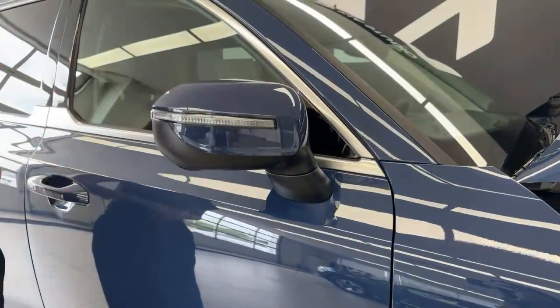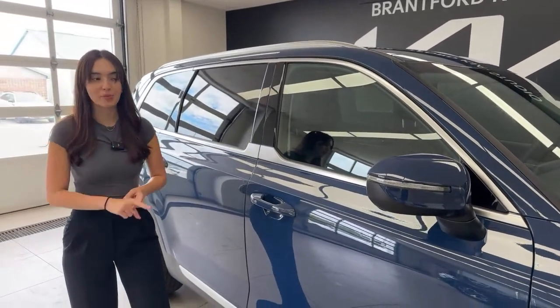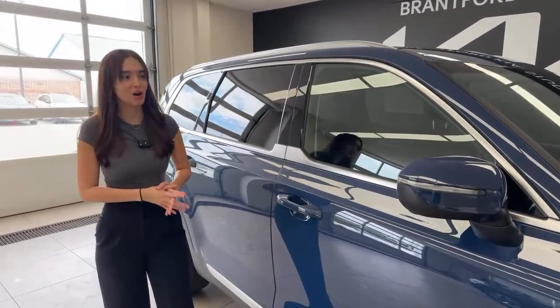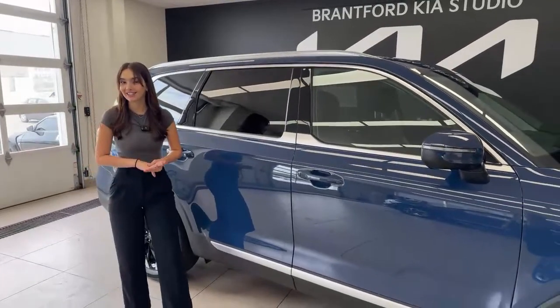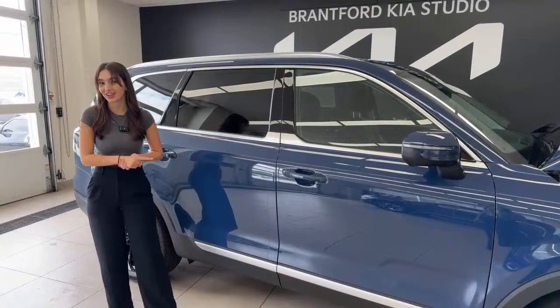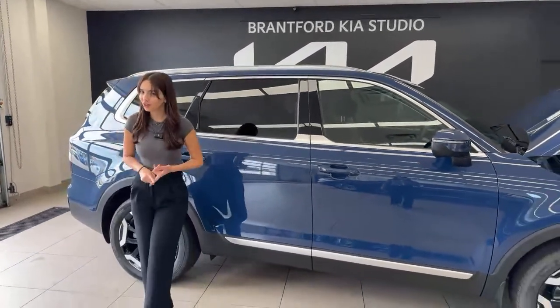This vehicle is going to come with blind spot detection. It does not have a full 360 camera or a blind spot view camera, but that is only one trim up from the EX model. Another thing that makes the EX model really special is the fact that it's an 8-seater configuration. So 8 passengers in this vehicle with a bench seat in the second row makes it very, very friendly for a lot of seating accommodations, especially if you have little ones.